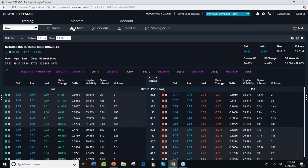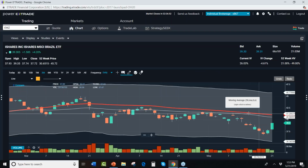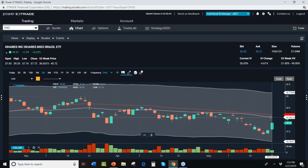So let's take a look at the chart. Really strong recovery, obviously really strong recovery here. Let's see this red line. That's the 50-day moving average, right up there at about 41. And then this right here, this white line is what we call the Keltner channel. And this is right at the middle of their Keltner channel.